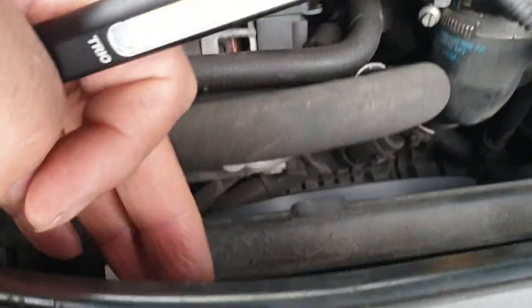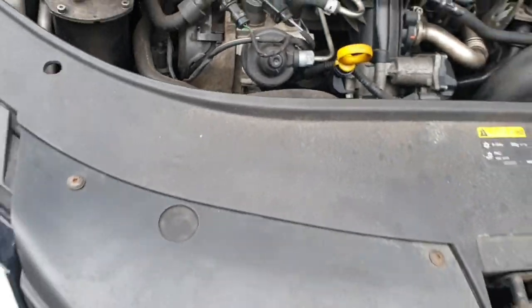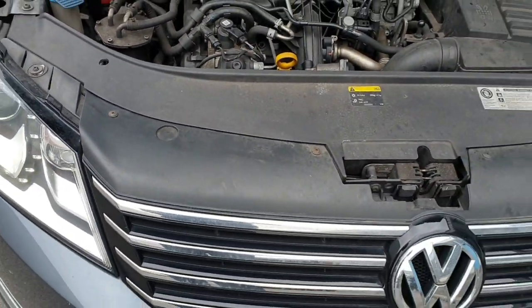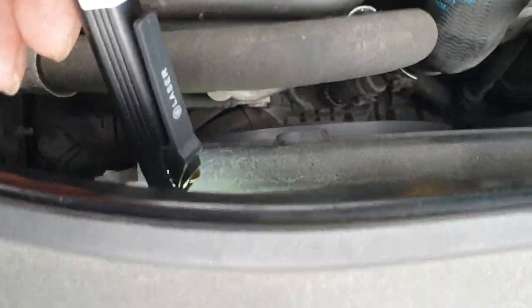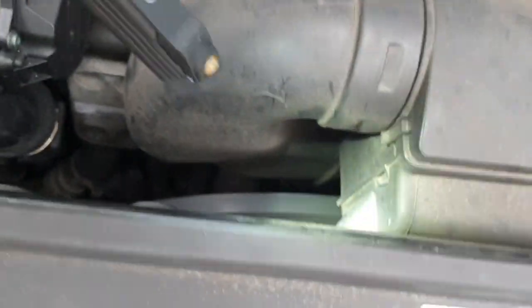And this end of the radiator, this is the front of the vehicle, as you can see. This is the front of the vehicle. So this end of the radiator temperature was 37 here, and this end was 40.